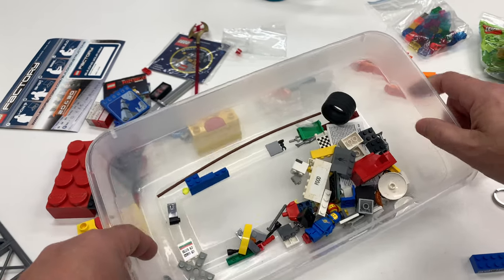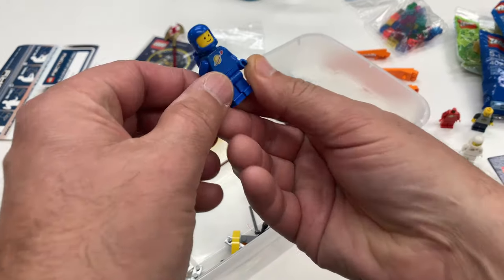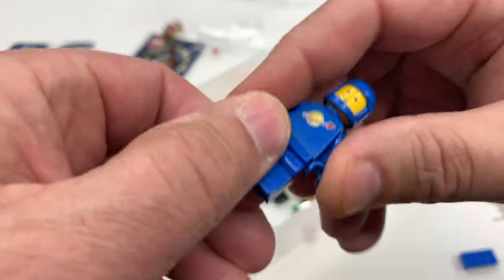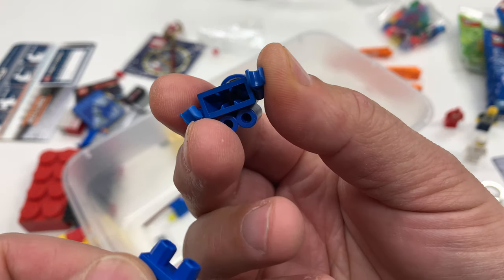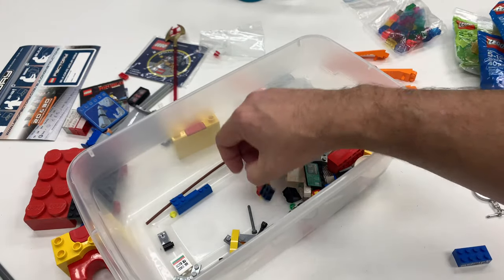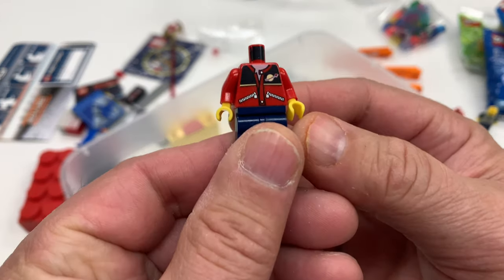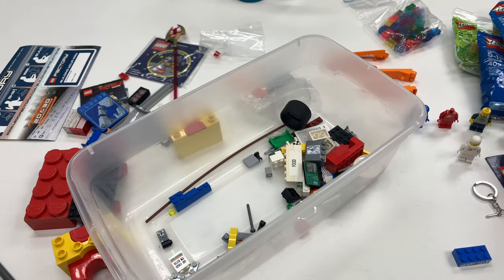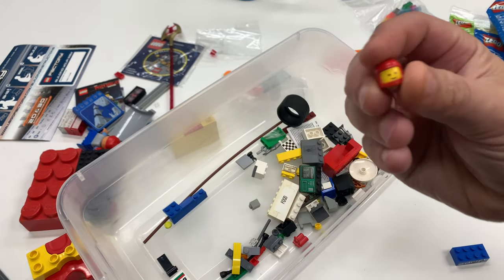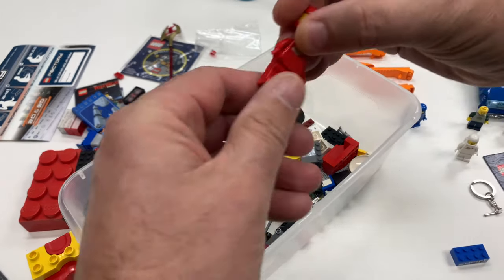Had that since I was a teenager. Another spaceman. He's a little faded. Is it a modern one? I think it's modern. Fairly modern. What's this? Oh, space torso there. Another keychain. This must be where I dismembered some keychains. There's space. Oh, the red spaceman's head.